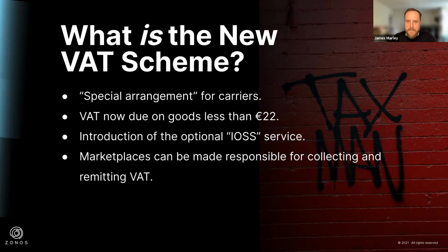The special arrangement means that you can continue to ship with express carriers just like you did before. And they'll collect the VAT when the goods arrive in country based on the terms that you select on the shipping label or the carrier invoice. And those are referred to as Incoterms. You can choose with those Incoterms to either have the VAT billed back to your shipping account or let the consumer pay them on delivery.